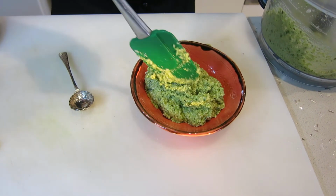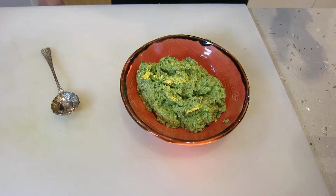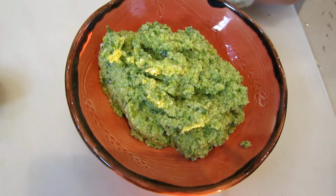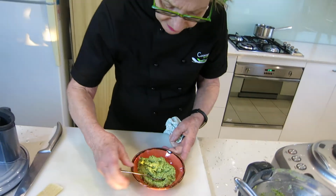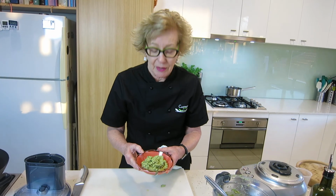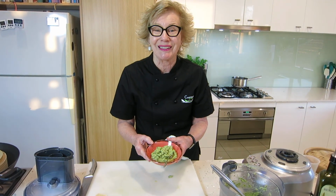You could also serve it as a dip, with some nice vegetable crudités, and just get that little bit from there. But I think that looks so pretty and it tastes absolutely beautiful. So hopefully you'll enjoy making it and adding it to your list of vegetables for your vegetable challenge.